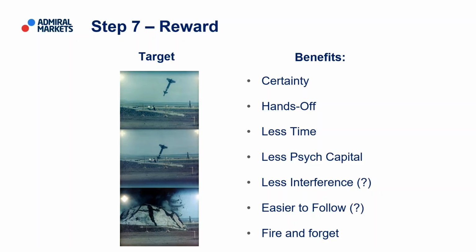And also, for some traders, it just becomes easier to follow. You know where you're getting in, you know where you're getting out when you're wrong, and you know where you're getting out when you're right. It becomes easier to follow, and as I said earlier, it allows you to fire and forget in terms of your trades.